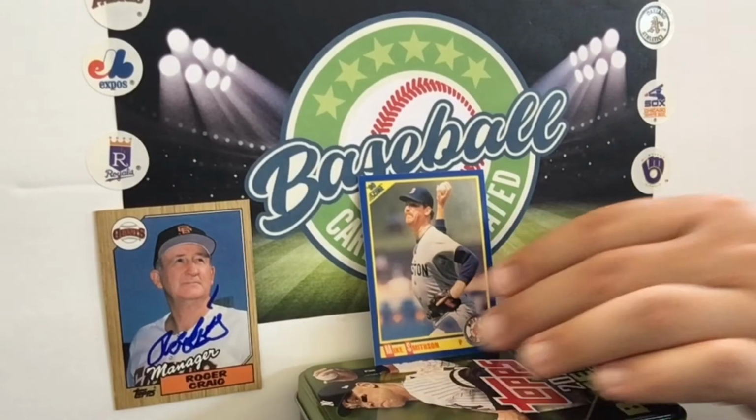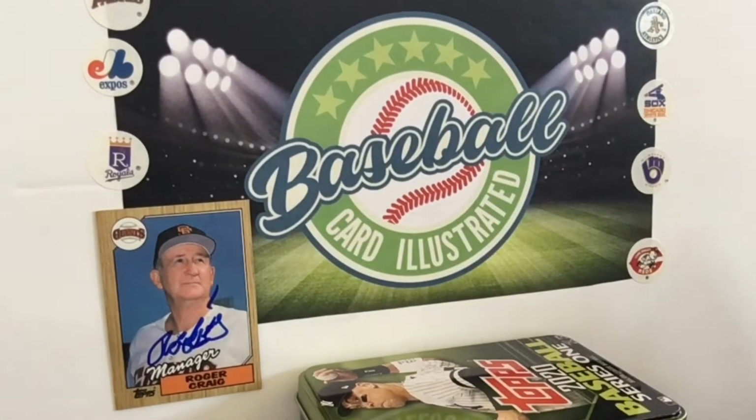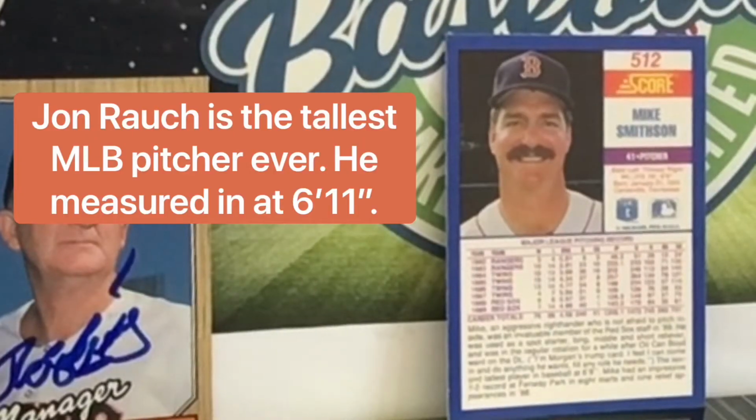Little Mike Smithson coming at you there. There you go. That's an old schooler too. I feel like every pitcher in this thing is 6'6". Let's see, what did he measure in at? 6'8" for Mike Smithson. He's a tall drink of water there. And Randy Johnson was just getting into the major leagues at this point, so 6'8" would have been like the tallest. You know, he kind of looks a little like Dennis Lamp there.